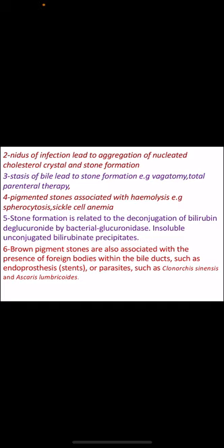Pigmented stones are associated with hemolysis, hemolytic anemia, like spherocytosis, sickle cell anemia, thalassemia. This leads to destruction of the RBC and excess release of the indirect bilirubin or unconjugated bilirubin, and this leads to formation of the gallstone, which is a pigmented stone. The fifth theory behind the formation of the gallstone: stone formation related to the deconjugation of the bilirubin glucuronide by bacterial glucuronidase, releasing the glucuronidase enzyme, and insoluble unconjugated bilirubin precipitates and leads to formation of the gallstone.